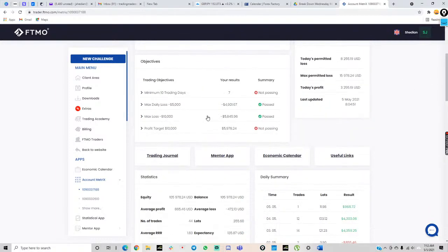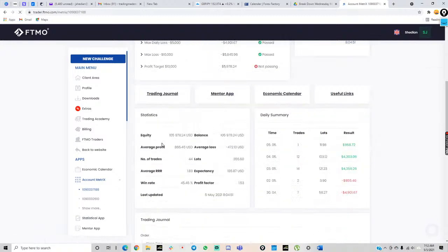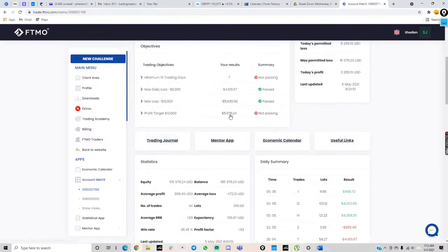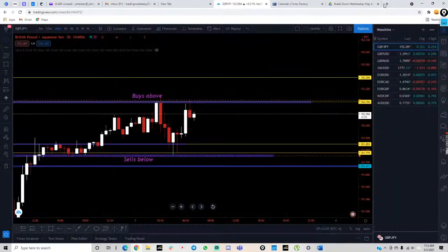So the profit target is 10, so we just need a few more. So it's updated May 5th. Something is missing here. Yeah, so we need probably like 4,100 to complete this challenge. So let's see how it goes.